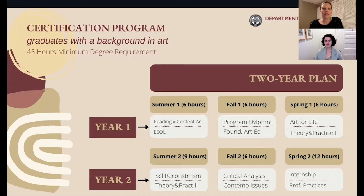So this is a really exciting program that provides all the benefits of our teacher certification program with greater flexibility and a much wider range of locations available to our students.